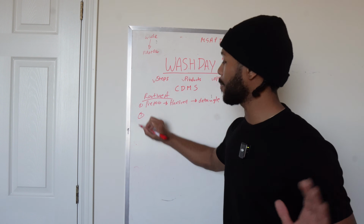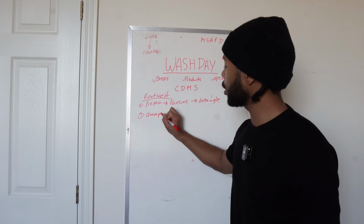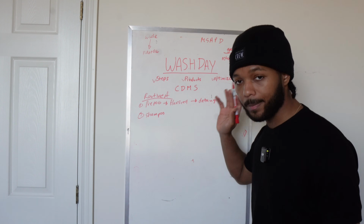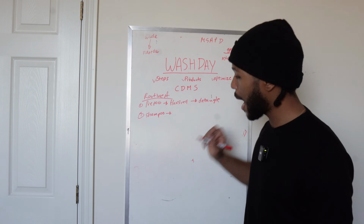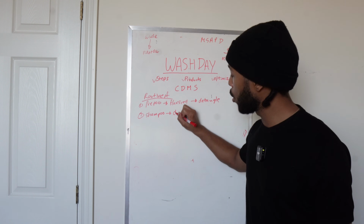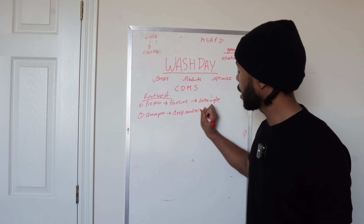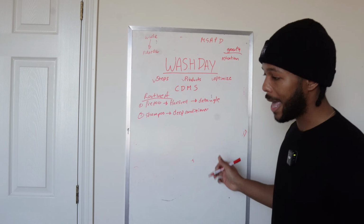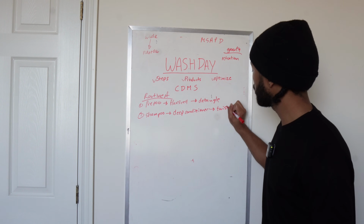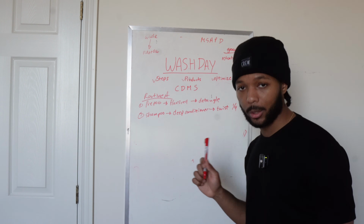Second step is when I will actually shampoo. So I will take out each section one by one. I take out one, I shampoo it. After I shampoo it, that's just one section, 1 out of 4. Then I put my deep conditioner in that section, and then I twist it back up. So that's 1 out of 4 done. I do this 4 times for each section around my head.